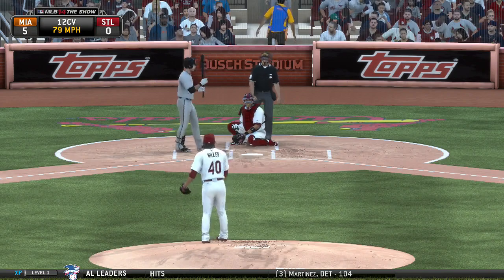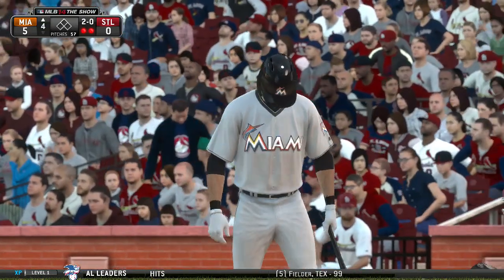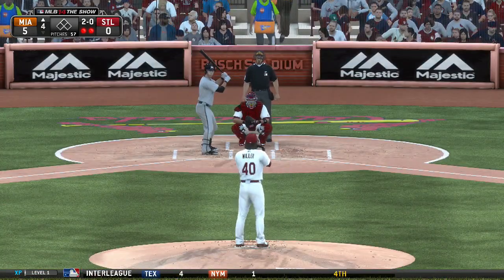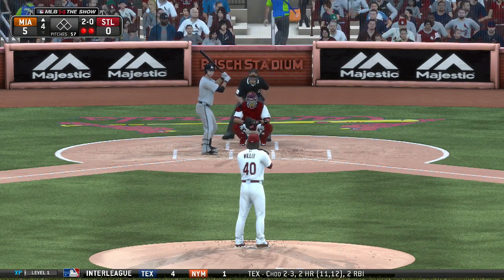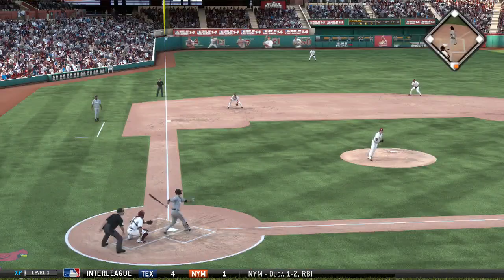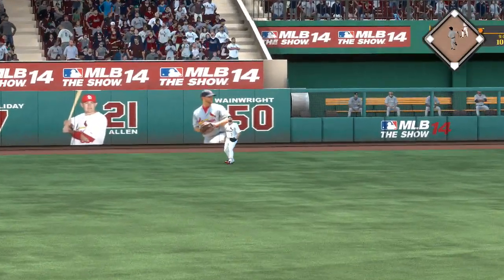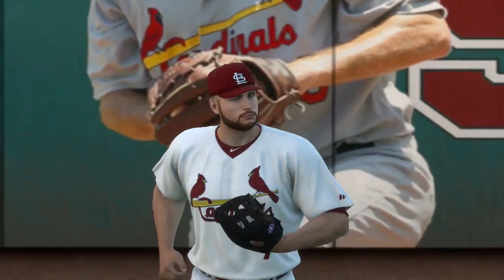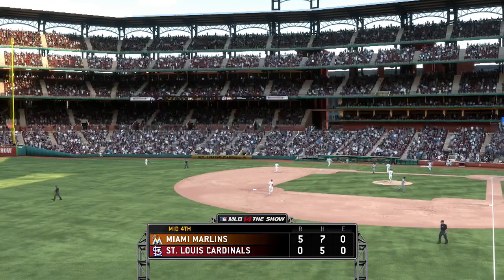Off the plate again. 2-0 now. He wanted to go after that one, but that's a good eye to just watch it all the way in. And now a ball hit fairly well here out to the deep part of left field. Under it now is Holiday, and he's got it no problem to end the inning. Miami down in order, but they hold a 5-0 lead.